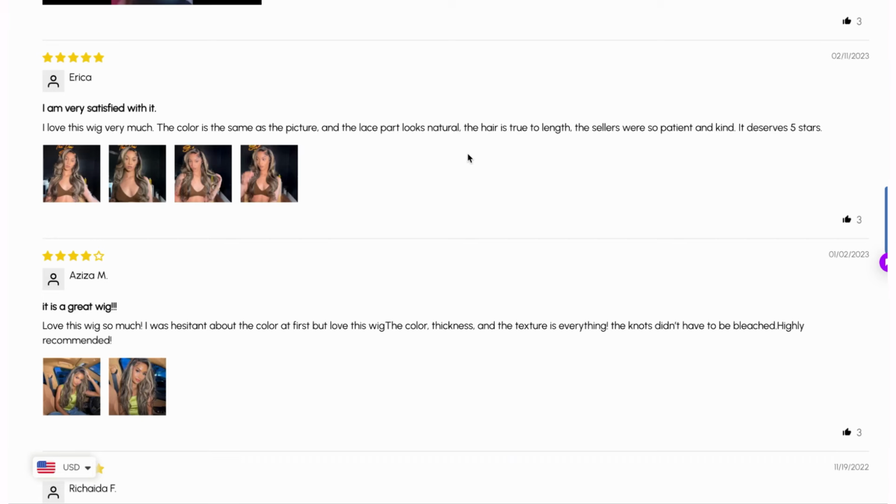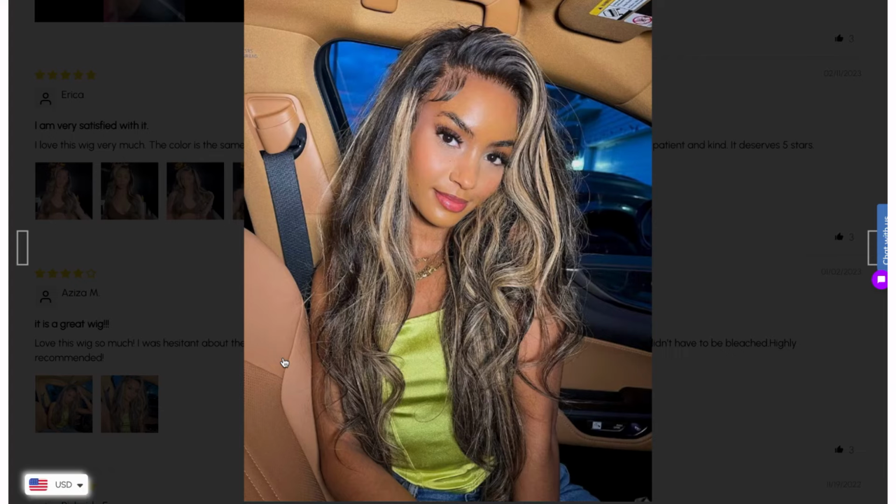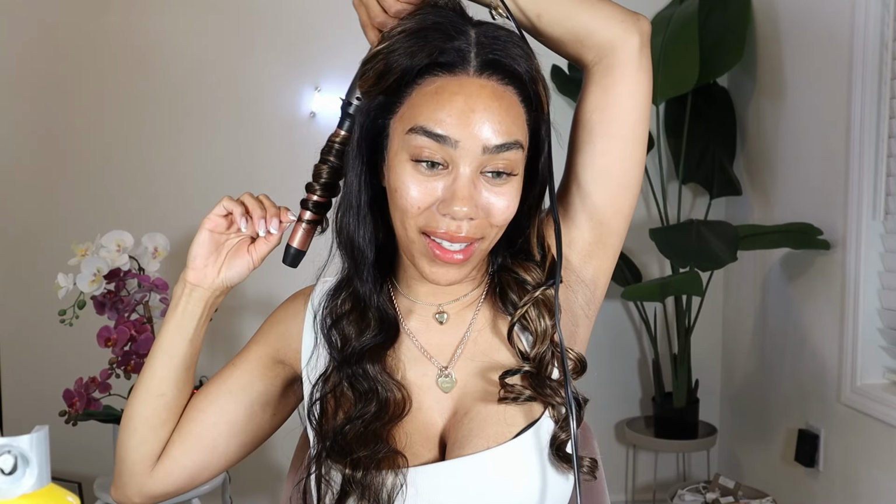This next one by Aziza M put, love this wig so much. I was hesitant about the color at first, but I love the wig. The color, thickness, and the texture is everything. The knots didn't have to be bleached. Highly recommend. Well, the fact that you said that the knots don't have to be bleached, I'm questioning. I feel like this is fake because, girl, these knots really need to be bleached.